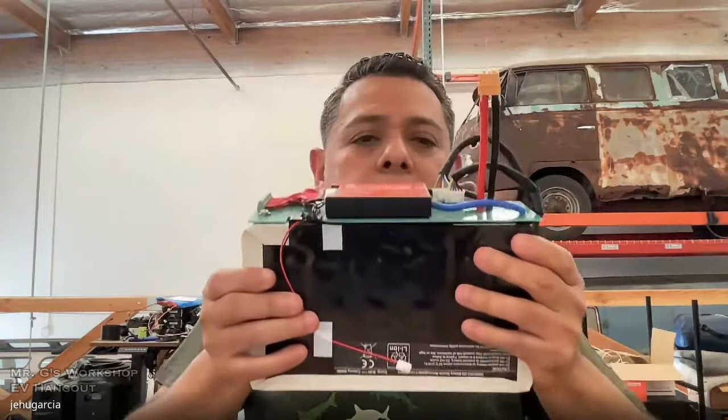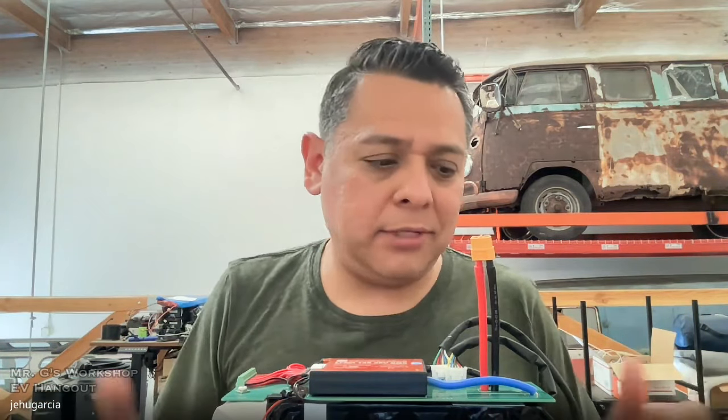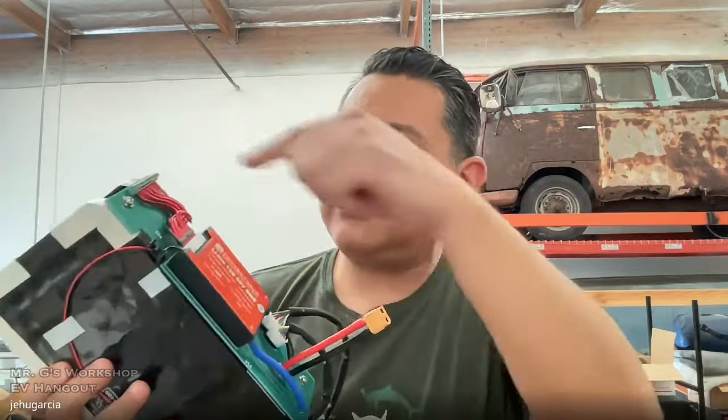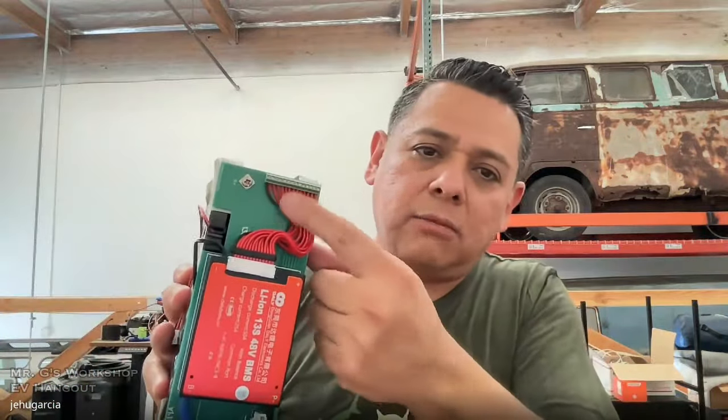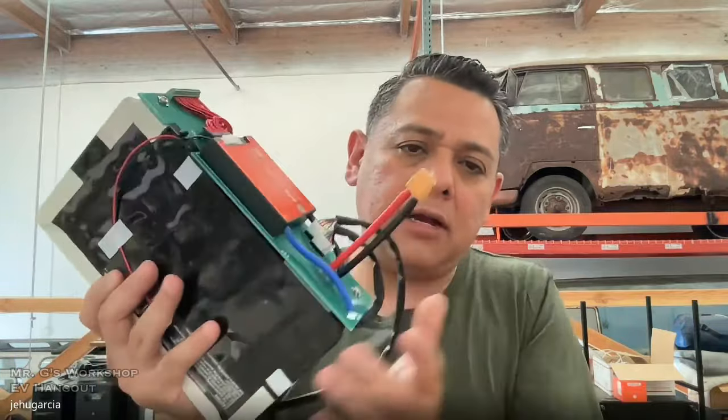It's a 13S pack, 48 volts. It's great for e-bikes or high performance stuff. The only thing is that people are going to be like, "How do you install the BMS?" And I'm like, "Oh, yeah, it doesn't have a BMS. It's got the connectors in there, but it doesn't have a BMS." So I made this BMS for that. I designed this, and all you have to do is connect the two things, then connect your BMS in here, and then connect those two wires in there. Now you have an integrated BMS.